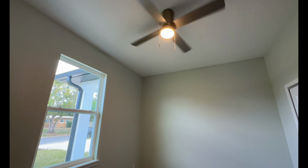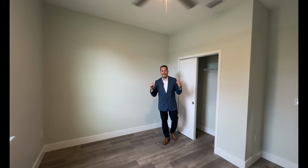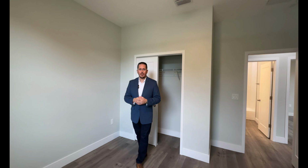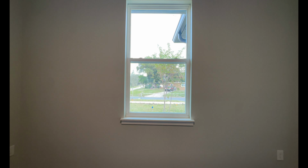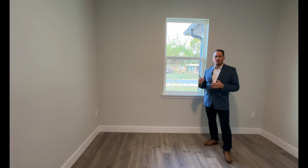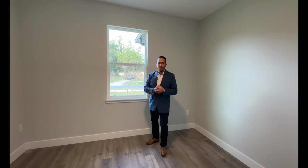House is going to come with the ceiling fans, which is great. Not a lot of builders are including the ceiling fans, and even those high-name builders are not using the ceiling fans, but you do get it with the purchase of this home. You're going to have tempered glass windows. This one faces the front of the house, and as you can see, you have a lot of natural light coming in here, which is great. Love that Florida sunshine coming into our rooms, minimizing the need to use these light fixtures up above.